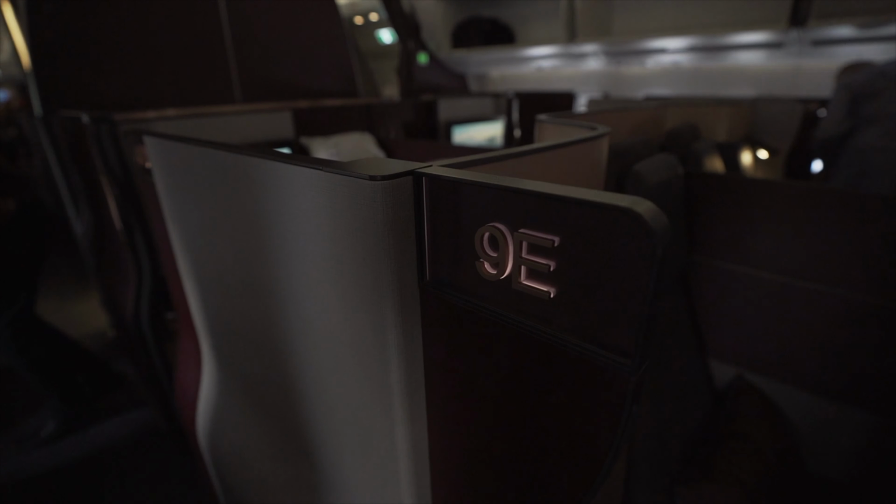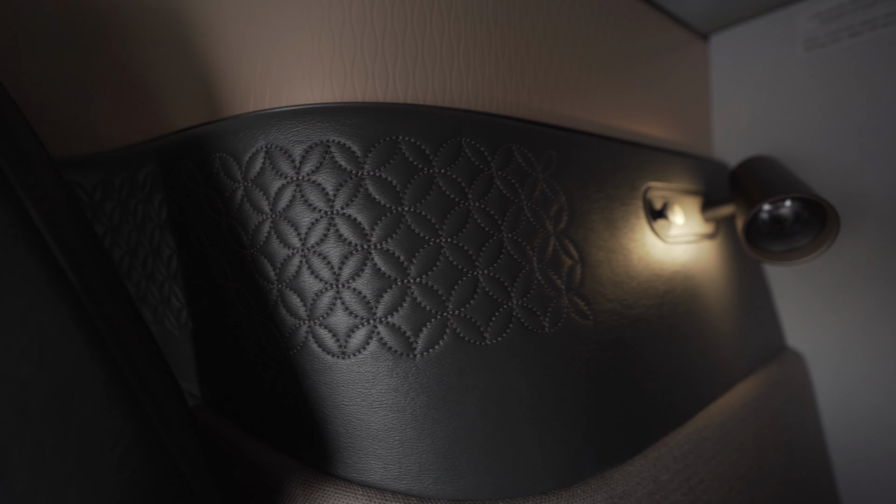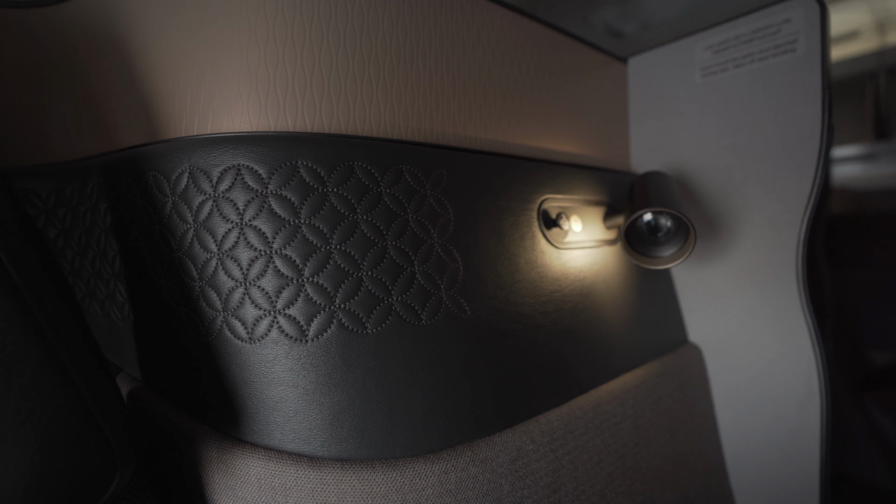The other cool thing about the Qsuites is that in the middle you can have a double bed in the sky. Yes, that's right, so you can have a double bed if you're flying with 2, or if you're lucky and there's a free seat, the crew will turn it into a double bed for you as well. Now I must say Qatar Airways have done a fantastic job on this Qsuite. The detail and styling are immaculate.